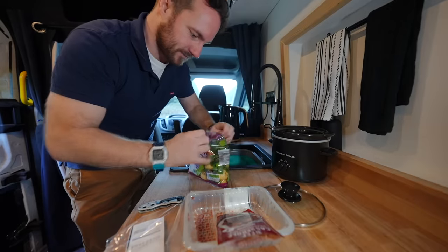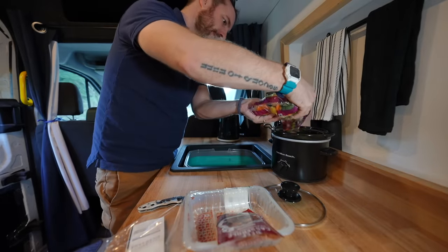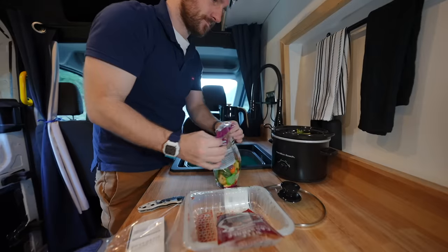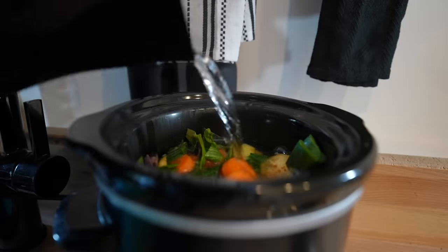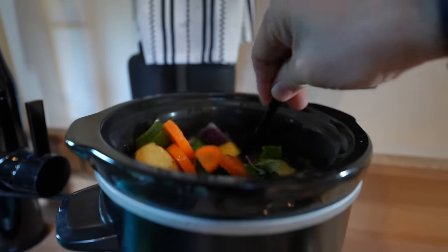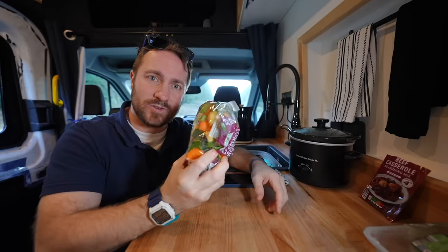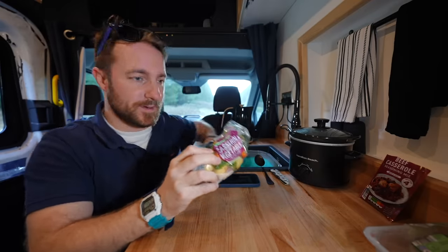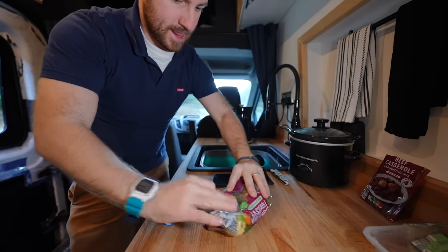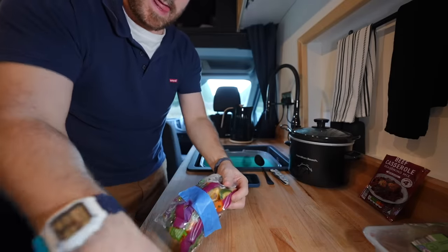And the veg wise, I'm just going to chuck probably half the bag in. There we go. Give it a bit of a stir. Lid on. I'm gonna have to just store this in the fridge with no way of keeping the bag together, unless actually masking tape. Always got a use for masking tape.